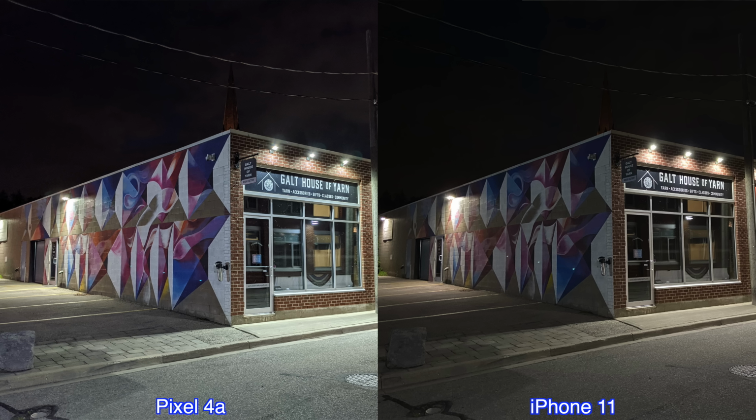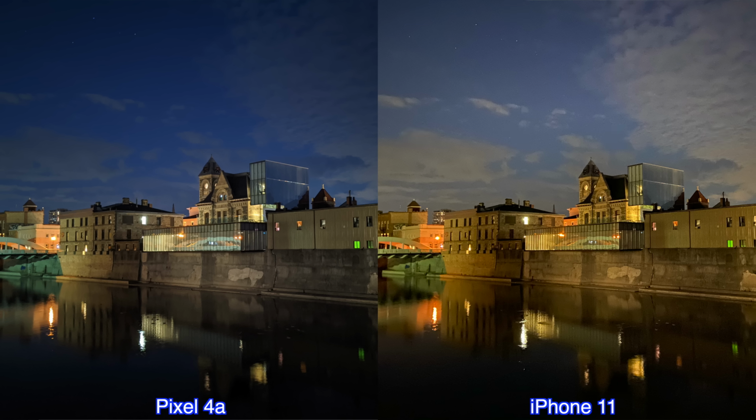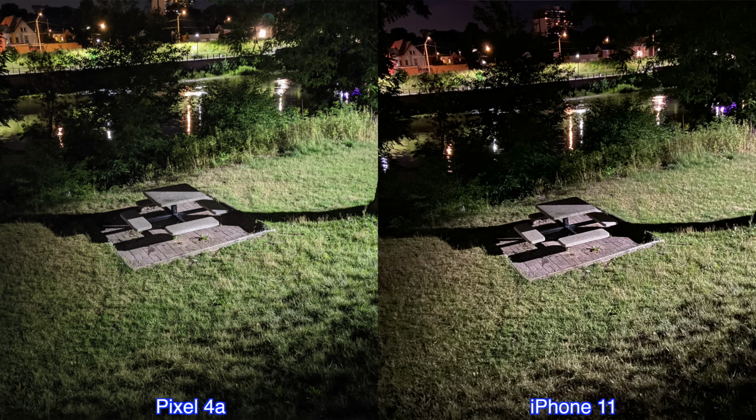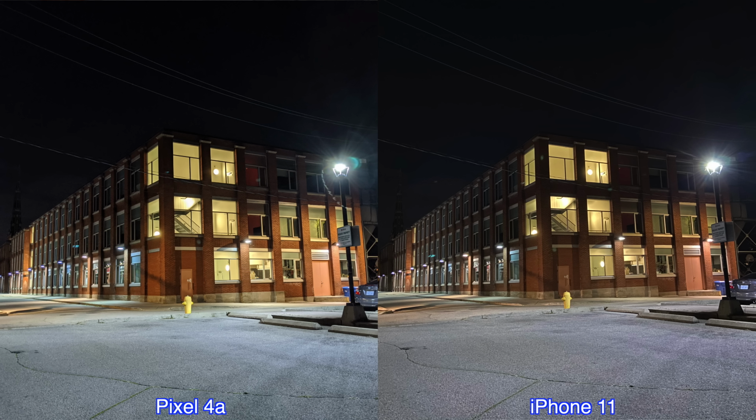Me personally, I think I prefer most pictures taken by the Pixel 4a. The pictures just look a bit more magical, if I may say. But there are some pictures that I took with the iPhone 11 that do look better. So once again, take a look at these pictures and let me know what you think. Which phone do you like for nighttime pictures? The Pixel 4a or the iPhone 11?